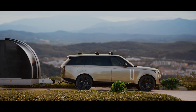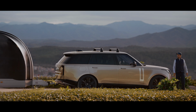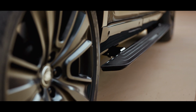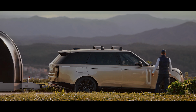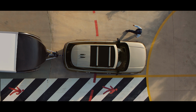Unique accessory wheels add to the vehicle's overall appeal. Automatic electrically deployable side steps make getting in and out easier and loading and unloading roof accessories stress-free. Crossbars are easy to fit, eliminating the need for roof rails, and can support a range of roof-carrying accessories.